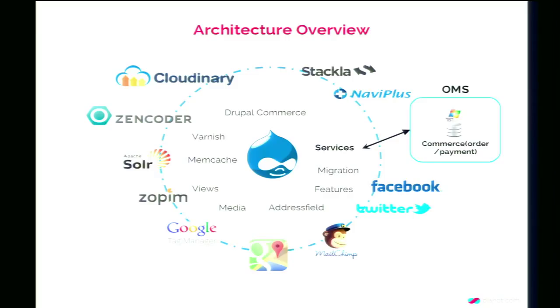And Apache Solr provides whole site indexing and whole site searching service with Drupal. It's great. And SOAP IM is used for client communication and real-time chat for the client service.